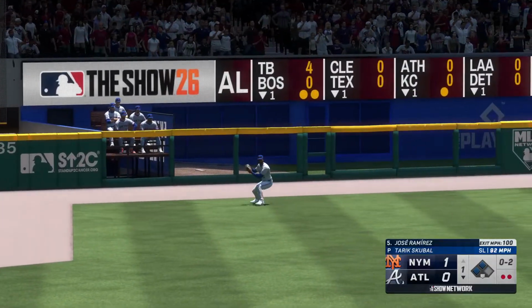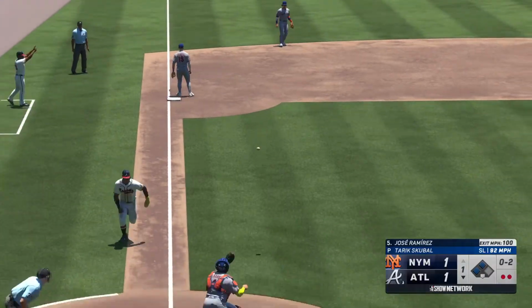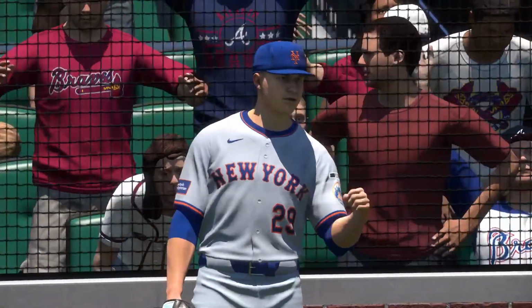Runner around third. He'll score, and they tie it. Here comes the runner. Relay throw home, and he's out. Cut down, and that ends the inning.